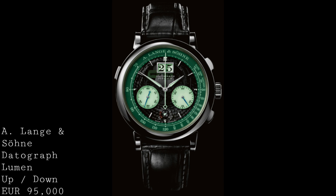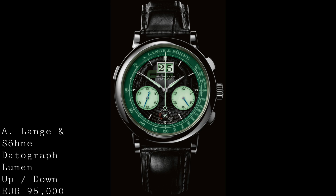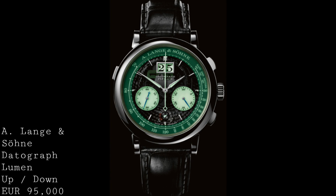However, there is also luminous treatment to the Lange Söhne ring around the edge of the dial, in addition to all of the hands and also the subdials, which means that you can read the watch in its full functionality at night, which is not normally something you can say of the Datograph.